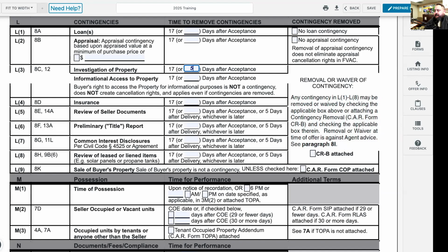So when I counter offer, I usually tighten up all the timelines, right? You do the loan, the appraisal, the inspection. But to make sure that there's nothing else that can come back to haunt us, should we add on there that all contingencies are to be removed at a certain time?